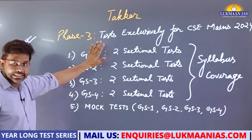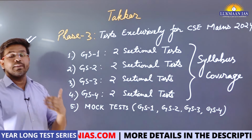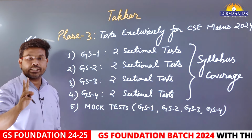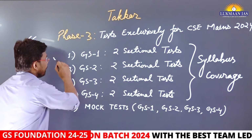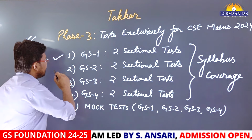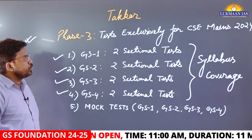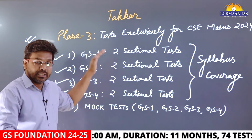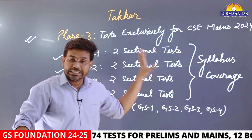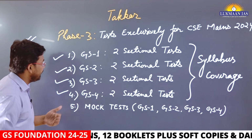Phase 3 is especially designed for the mains exam, and in this phase we are going to help you cover the entire syllabus of the mains exam. We are going to cover 2 sectional tests for each paper. For GS paper 1, there will be 2 sectional tests that cover the entire syllabus. Then GS paper 2, again 2 sectional tests. GS paper 3, 2 sectional tests. GS paper 4, 2 sectional tests. So these 4 papers, I mean 8 sectional tests, are designed so that you can comprehensively revise the syllabus of the mains exam.